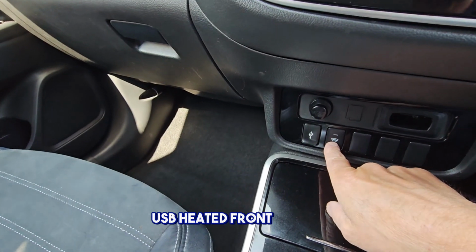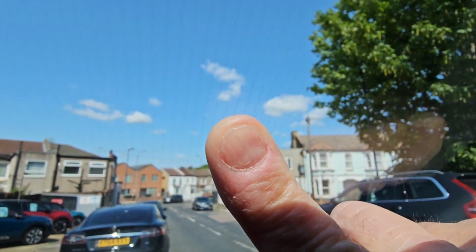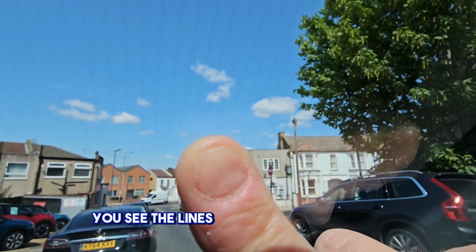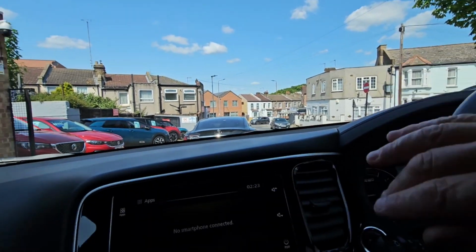USB, heated front screen. If I show you this, I'll put my finger there. You see the lines? Just about see the lines. Like very fine lines, you can't really see them really.